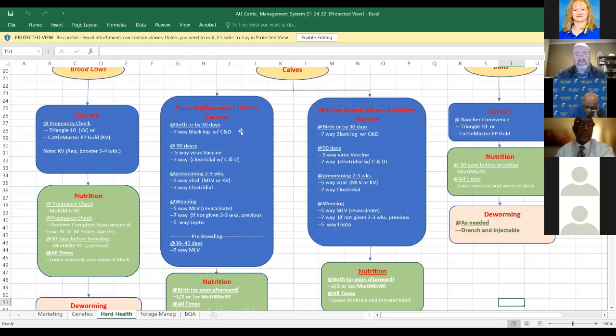But if they are with the bull, we probably need to avoid the modified live in calves, because according to the label, we're not supposed to vaccinate calves with a modified live if the cows have not received that vaccine. The reason for that is that there's a very, very slight risk that the IBR in that modified live vaccine could actually transfer to the cow.